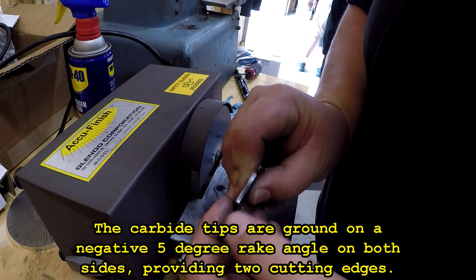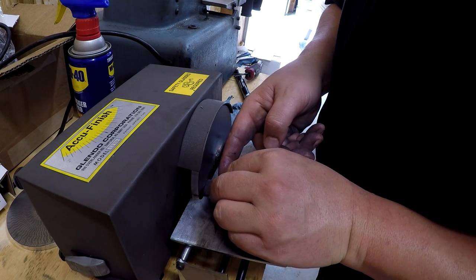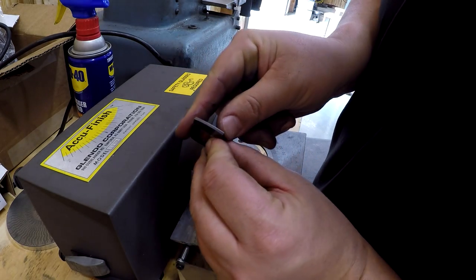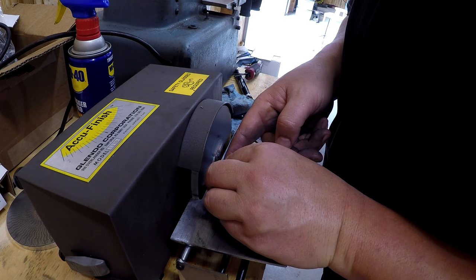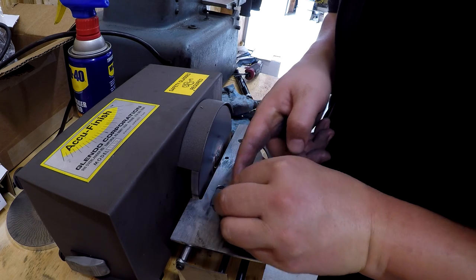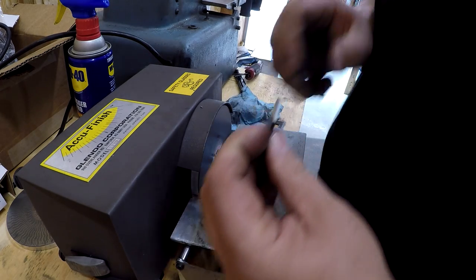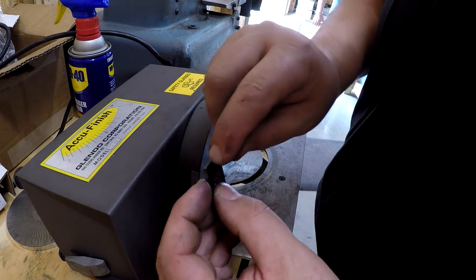So this one puts a 5-degree negative rake on the edges. You have two cutting edges. And you just have to look at it till you get it consistent. I just keep working it in until it's about half and half there, and you have a nice sharp edge.